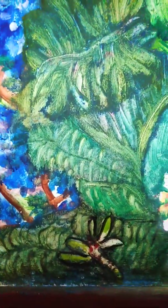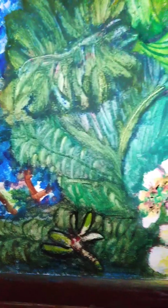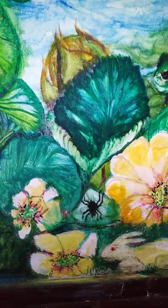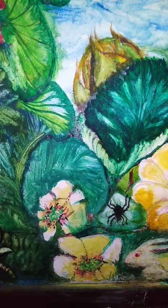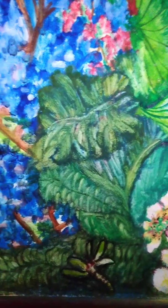Right now finally we have Madam Dragonfly, and Madam Dragonfly is hovering over lotus flowers and leaves to gather more stories for the next book for kids and adults with young hearts.